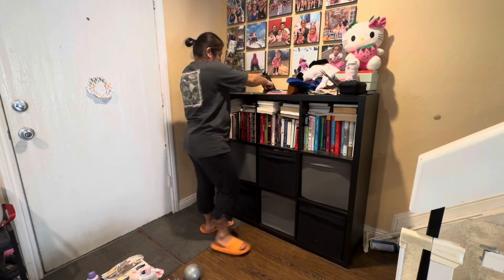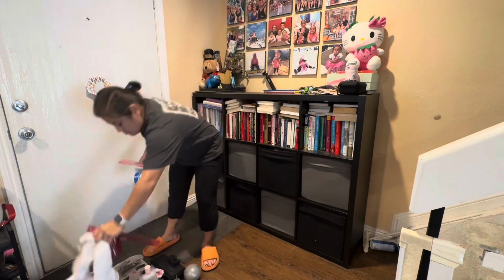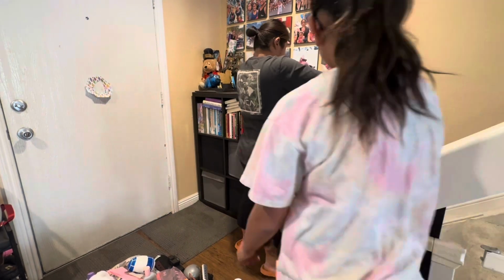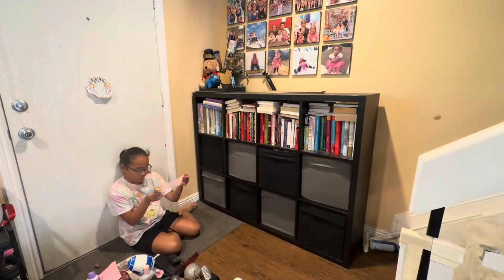So I'm just bringing everything down, and my daughter's going to help me. There's just so many random toys and stuff there that has just been dumped. Some of it could be for things that need to go upstairs. I don't know. I haven't tackled this area in quite a while.